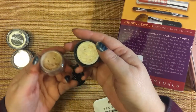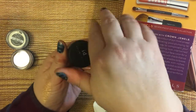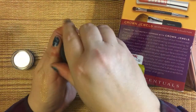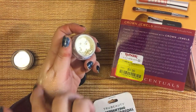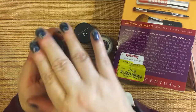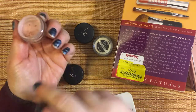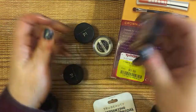Let's open one of these up. Opal's my favorite. Again, I swatched them last night. Pigment. You guys see that? All right, let's do the opal real quick. None of them were open until I got it last night. A little goes a long way for sure. I like this gold. I like this one. What color is this one? This one is Radiance All Over Face Color.